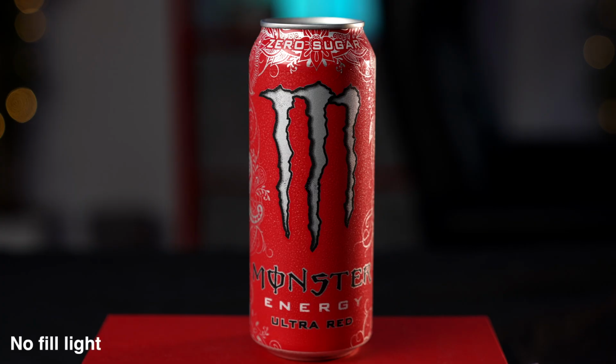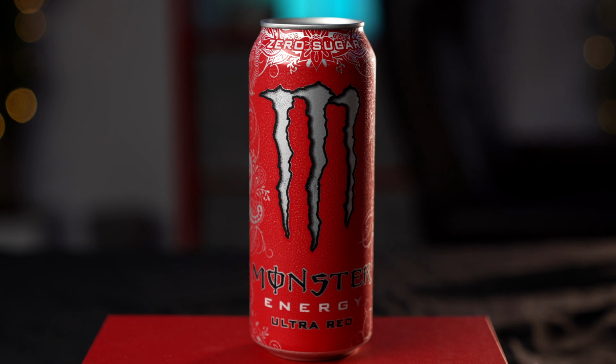And of course, if you do want to make the can look more dramatic, you could get rid of the fill light and just use the key and backlight so you can create some harsh shadows on one side of the can. So the 3-point lighting system is one of the most common setups in any of these sort of studios or film sets, and it works exactly the same for when recording people too.